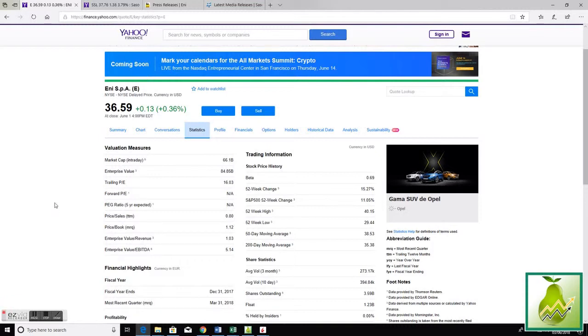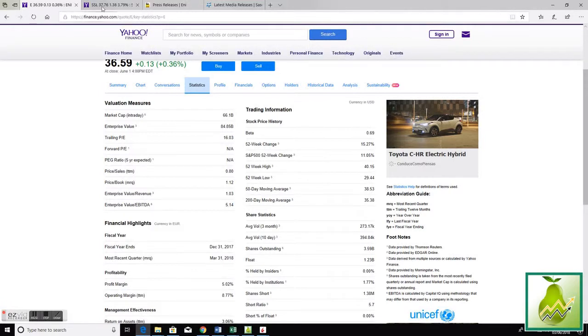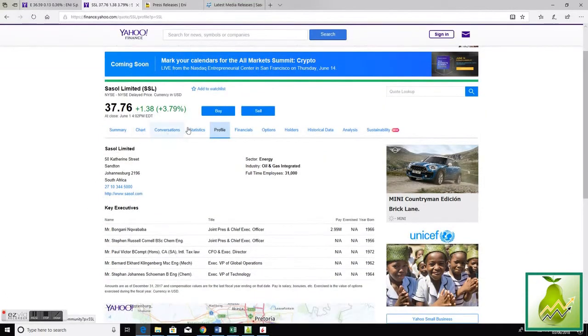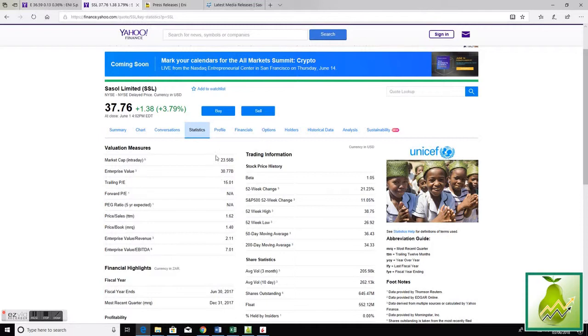So just very quickly, there's a few metrics that I look at just to see whether they're in the same ballpark. So the market cap is 60 billion with an EV of 84 billion. And if we go to Sasoil, you'll see that the market cap's 23 billion with an EV of 30. So, NYSE's about 2.5 times bigger, but that's okay. They're both almost mega caps, so they should be trading in a similar size range.